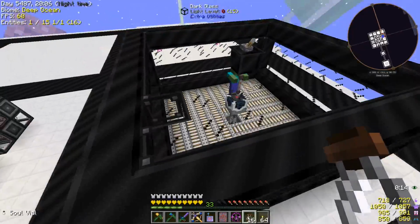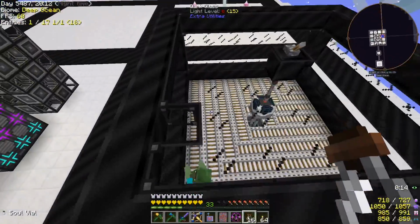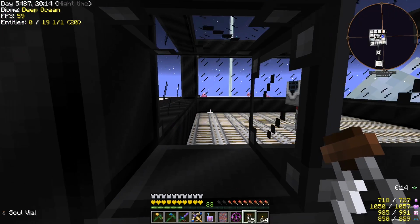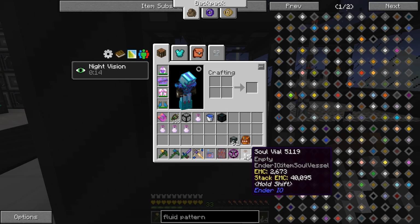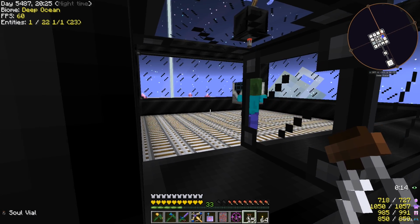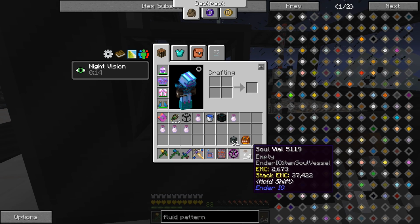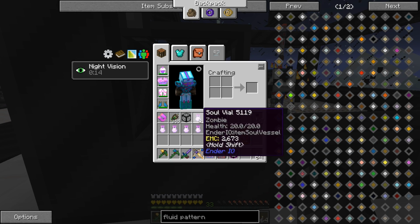Oh, that guy's like on the ceiling. That's not where you should be spawning, guy. Cool. All right, we got him. Let me go ahead and fill up the rest of these soul vials full of these guys. We'll look at mass curing all of these zombies, and hopefully we'll be able to get a villager soul off of the resulting villagers that we will be getting. Otherwise, we'll just have to keep repeating this process over and over again.